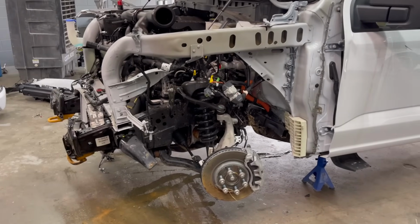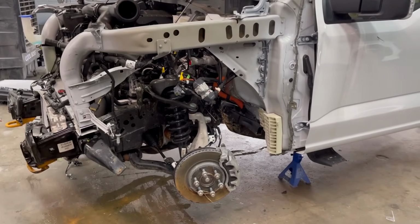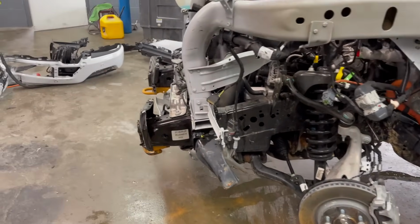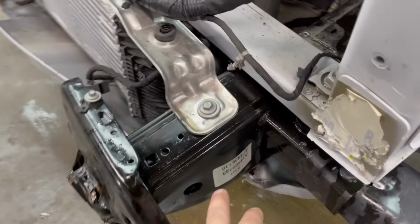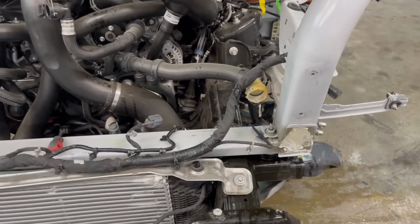So guys, we've come to the conclusion that this thing is going to need a new frame. As you can see, it's crunched really bad right there. I mean, if it was a little bit lighter and the front apron wasn't too destroyed, or this front horn right here wasn't too destroyed, as you can see, it's all bent up, maybe this frame would have been able to be saved.